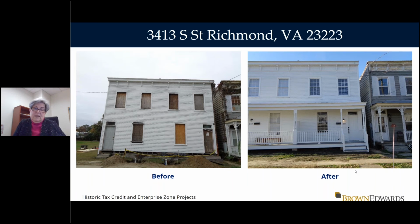This is a duplex. So interestingly enough, it's 2 addresses, and we had to certify each address separately. So there were separate Part 2 applications, separate descriptions. The additions that were made were different on each one. So it really was two different projects, although there was only one construction contract. So we worked with the contractor to really segregate the costs for most of the line items that would qualify between the two properties. So on that note, Alexa, next slide, please.